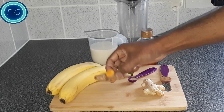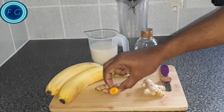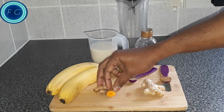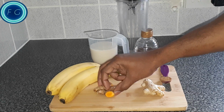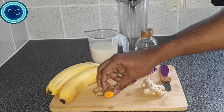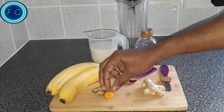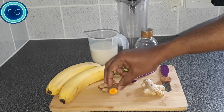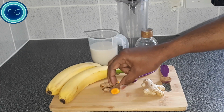Turmeric, I'll be using 2 nice size turmeric. And the turmeric has a compound inside it called curcumin, correct me if I'm wrong, which has many proven health benefits like preventing heart disease, Alzheimer's, and many more. It is also anti-inflammatory and antioxidant. And the turmeric may even improve depression.